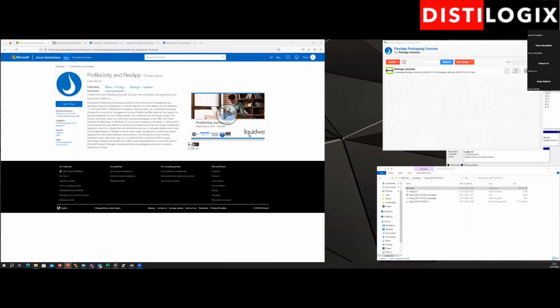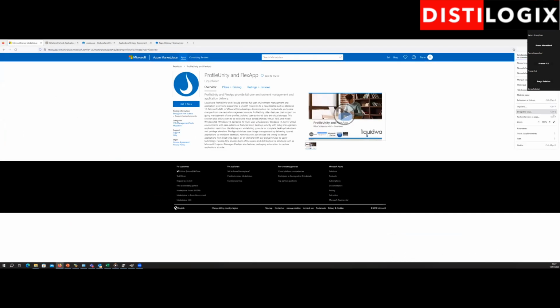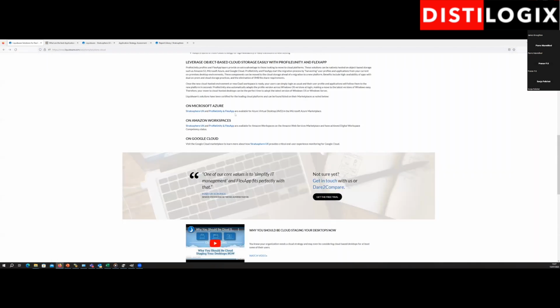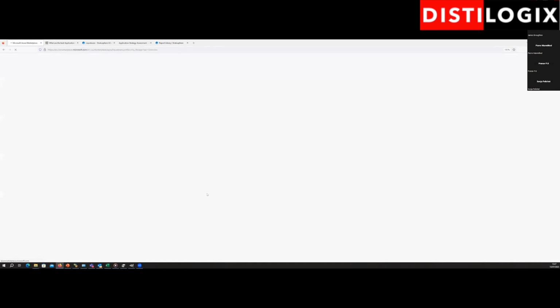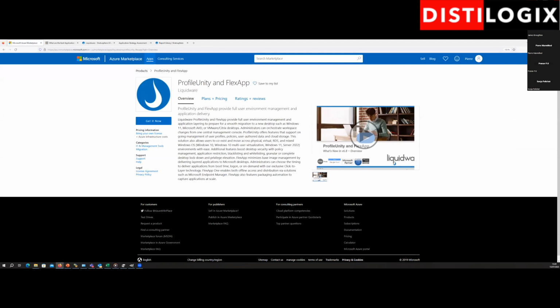Okay, cool, excellent. So first thing is, I was mentioning we are partnering with Microsoft, and as you can see here on my screen, we are on the Azure Marketplace. You go on our website, under solutions, solutions for cloud, and then you just click on Microsoft Azure, and you will reach the Profile Unity and FlexApp page dedicated to AVD.